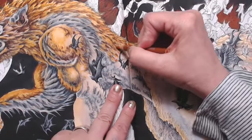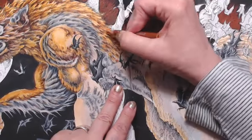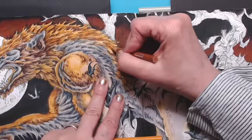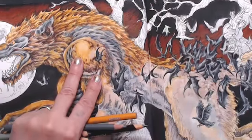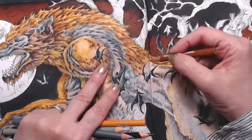All right, so I'm going to add a little bit of the sienna color in here on top of some of my gold that I've already worked in here, on top of my marigold color. I'm trying to keep on camera, guys, because I'm really zoomed in.